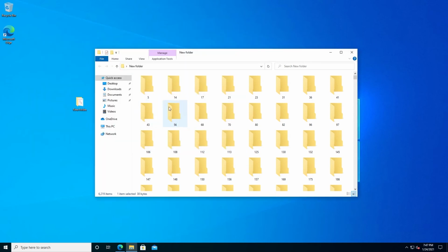And that's it. Look, in just under 5 seconds, it created 6,219 folders. Use this trick at your own risk.